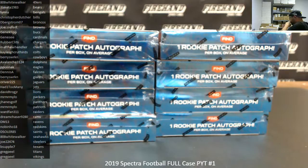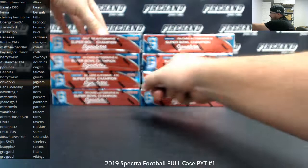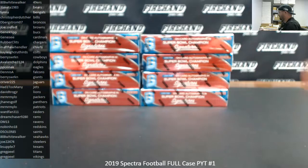Yeah, you know, it's funny, after the first few breaks this morning, I finally decided to look at the website only to find out that Spectra qualified, and at that point I hadn't added the bounty. So, yeah, we've done several breaks today that have qualified, we just haven't hit.